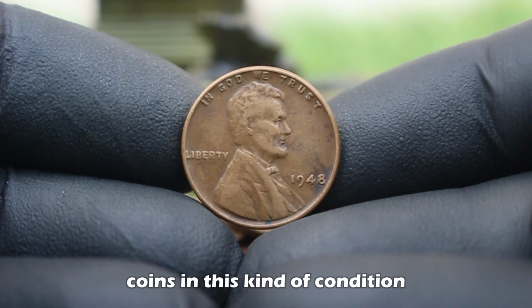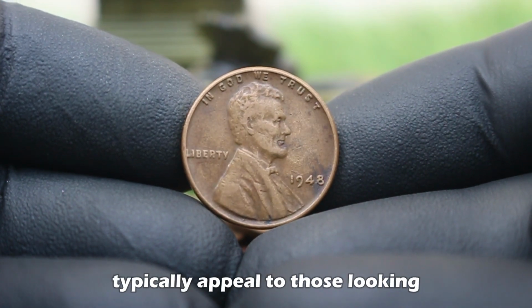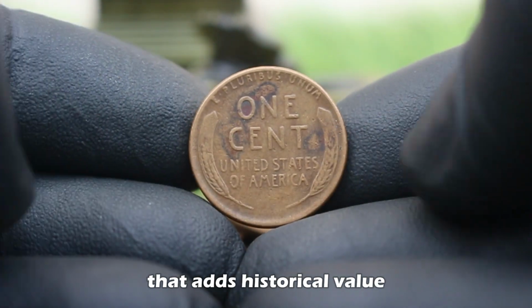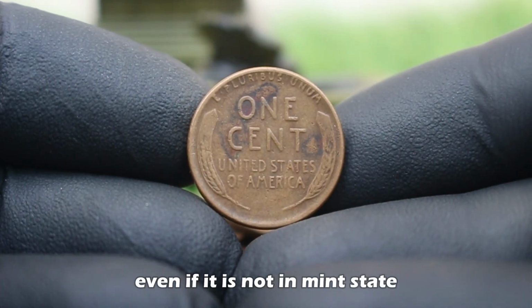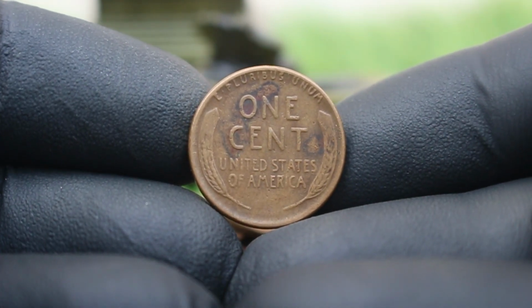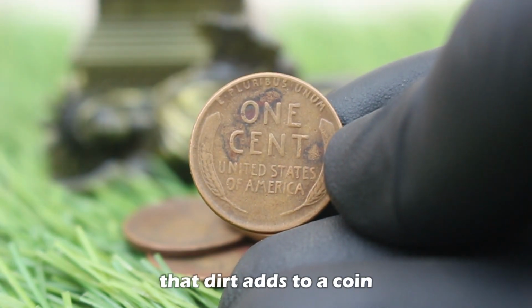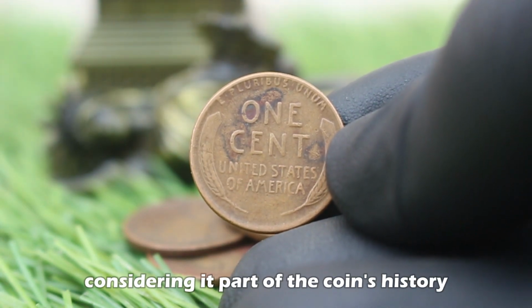Coins in this kind of condition typically appeal to those looking to complete their collections, as it may represent a challenging piece that adds historical value, even if it is not in mint state. Additionally, some collectors are fascinated by the character that dirt adds to a coin, considering it part of the coin's history.